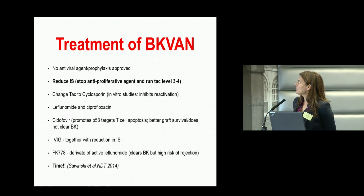So looking into the literature, what treatment for BK virus-associated nephropathy, apart from the reduction in immunosuppression, exists? Not much, really. There are no antiviral agents, and there's no prophylaxis that has been currently approved. The overall conclusion is reduction in immunosuppression with stopping the antiproliferative agent and really running your TAC levels low, regardless of the time post-transplant. Now, this can cause some anxiety amongst the nephrologists in the first few months after the transplant.